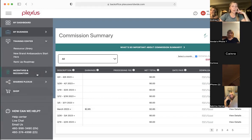All right. So for the training center, there's a resource library that's really great. It has welcome pack graphics, all of that. I encourage you guys to go and look around in that. I'm not going to take up time doing that, because the best way to learn to get into your back office, or to know your back office, is just to get in there and play around with everything. You cannot mess anything up in here. That is going to be the best way for you to learn how to maneuver back here.